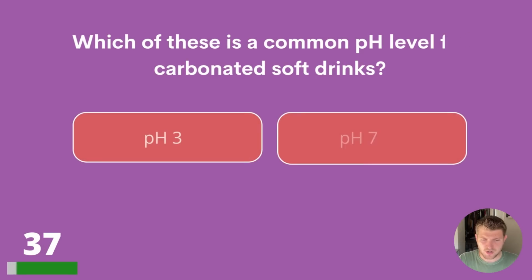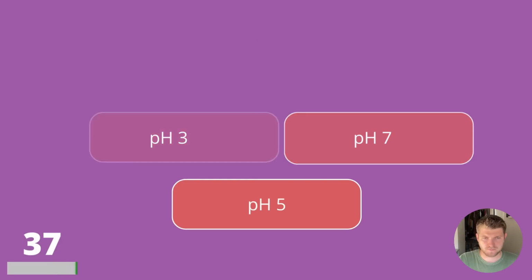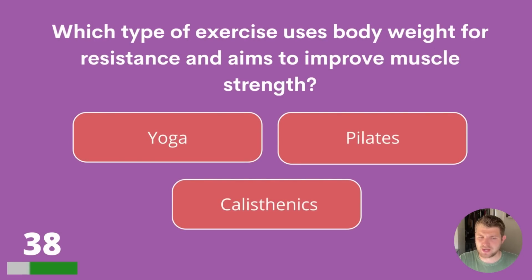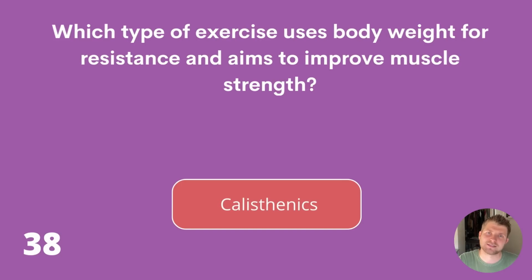Question 37. Which of these is a common pH level for carbonated soft drinks? pH 3, pH 7, or pH 5? The answer is pH 3. 38 now. Which type of exercise uses body weight for resistance and aims to improve muscle strength? Yoga, Pilates, or calisthenics? The answer is calisthenics.